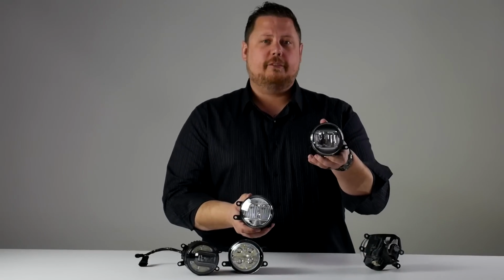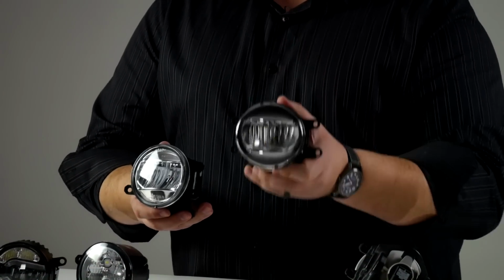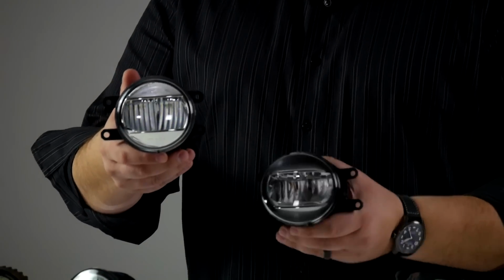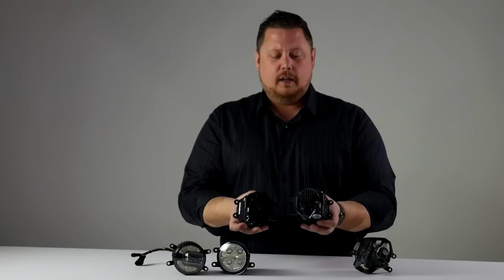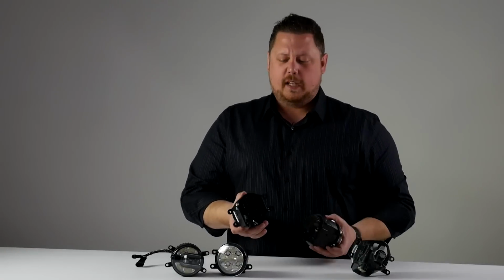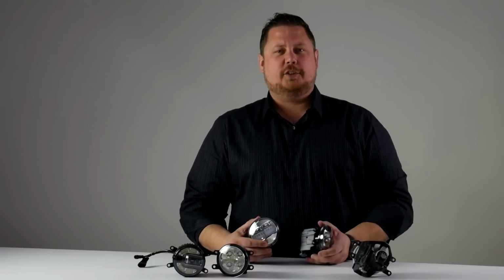Here you have the new 2018 Tundra LED fog light direct from Toyota. And here you have the generic Chinese knockoff that we got on eBay. They look almost identical. Very similar design all around. Obviously somebody got their hands on the OEM Toyota version and they just copied it. It's cheaper, it's not as bright, and it's not as durable.